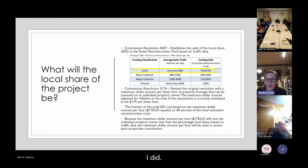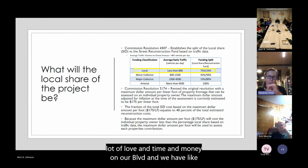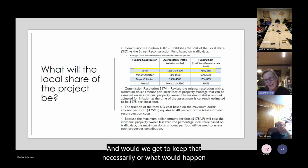I did, thank you. This kind of relates to the boulevard. So we have spent a lot of love and time and money on our boulevard, and we have sagebrush and lots of flowers and plants. And would we get to keep that necessarily, or what would happen there?